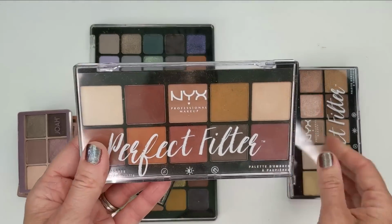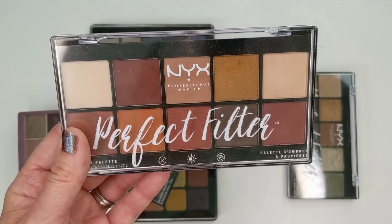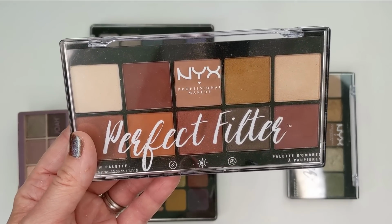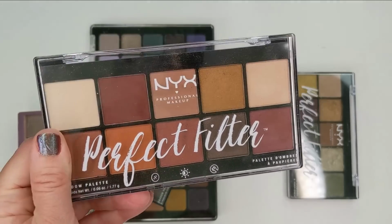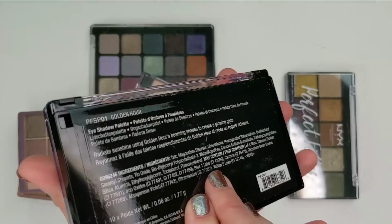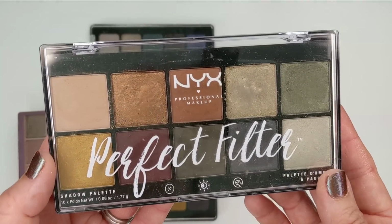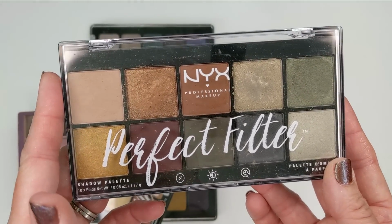And then we have their Perfect Filter palettes, which I also thought were really great. There's one in particular that doesn't have a good formula, and I think it's like the gray and blue one. That one, I feel like the formula was awful, but the rest of them I think were so amazing. This one was Rustic Antique with the warm tones. This one was Golden Hour, I think. Yep, Golden Hour. And then this one was Olive You with some of the greens. This is so pretty. It kind of reminded me of Subculture a little bit.